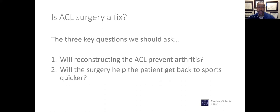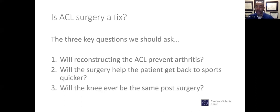Will the surgery help the patient get back to sports? Well, this is a big one for professional athletes. And I'm sure if any of you follow sports, your favorite athletes, some of them, maybe 7, 8 out of 10, get back to playing at a high level. And then maybe a couple years later, you see those players fall off. So that's the question we ask. And then, will the knee be the same? What's going to be different after the surgery?